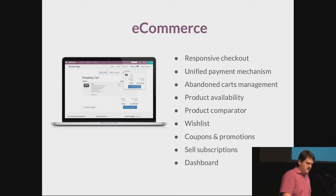The CRM. We have mechanisms to manage abandoned carts, the product availability because it's fully linked with the inventory. Product comparator, wish lists, coupons and promotions, subscriptions. You can sell subscriptions online now directly from the e-commerce, and a clean dashboard for the e-commerce.